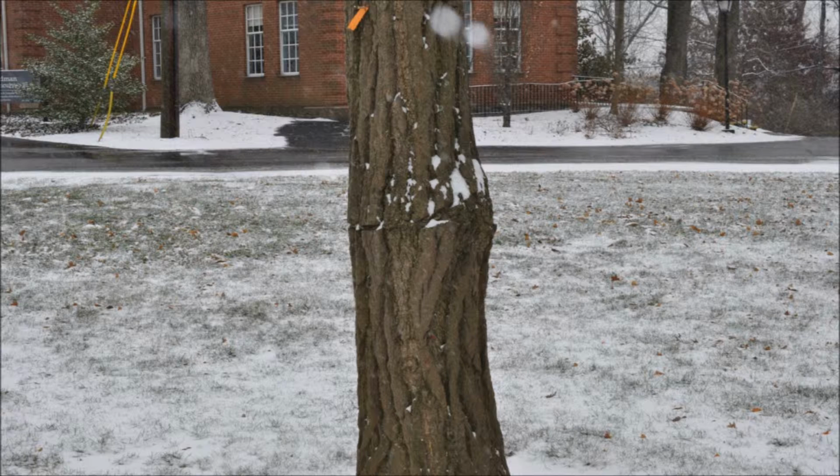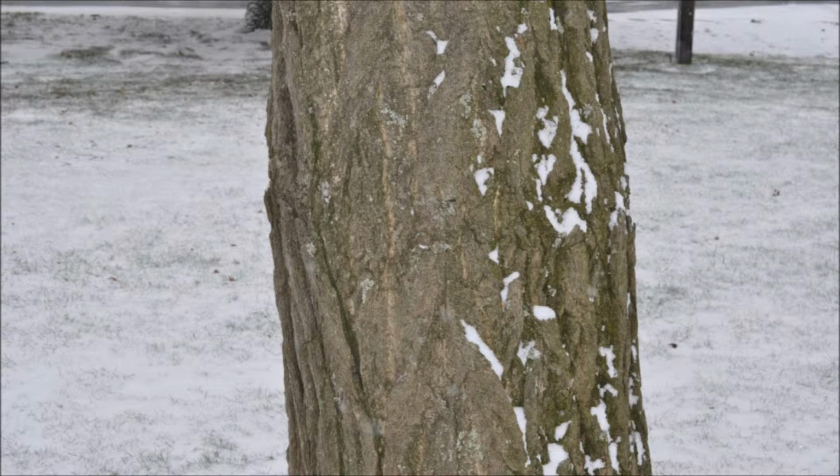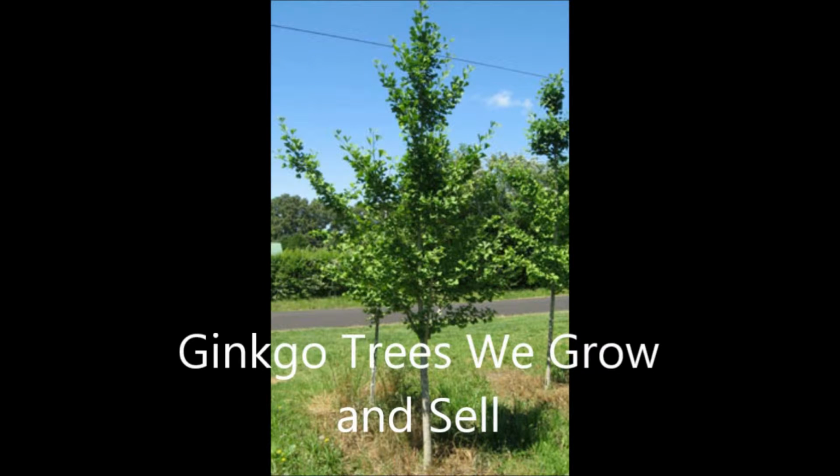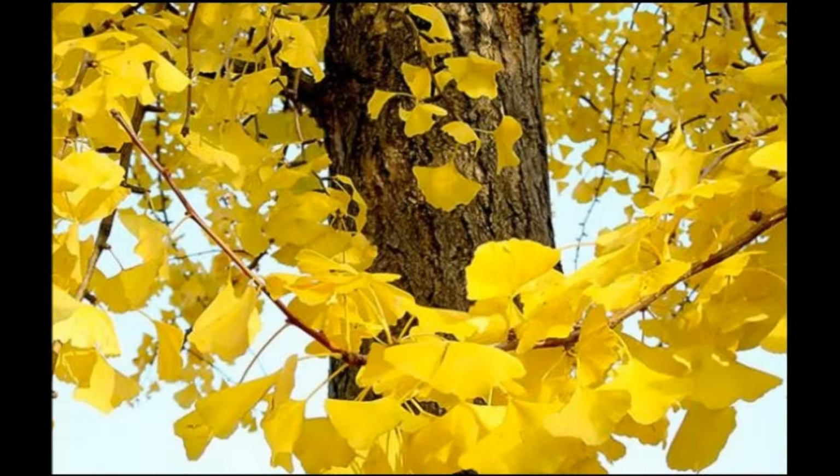Here are some other ginkgos on Ginkgo Lane that were attacked in the chainsaw massacre at Delaware Valley College a number of years ago. The trees did heal over very well, as they can sustain a lot of damage and keep thriving. This one was actually chainsawed around twice and still survived. Now, if you need green ginkgos and you have a tree application where you need a real sturdy tree, we do sell them and grow them.